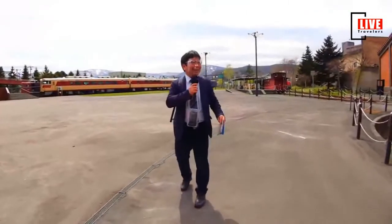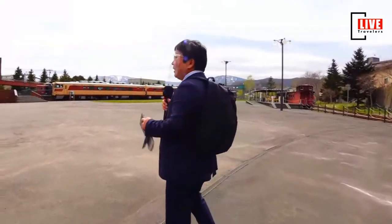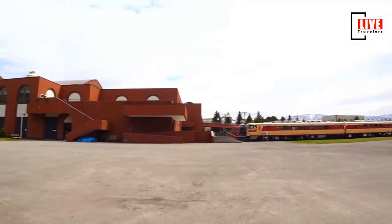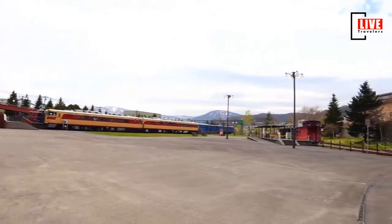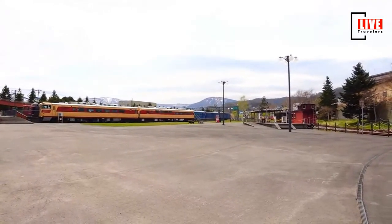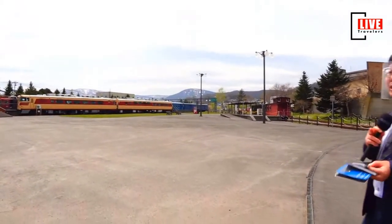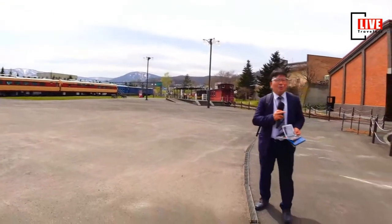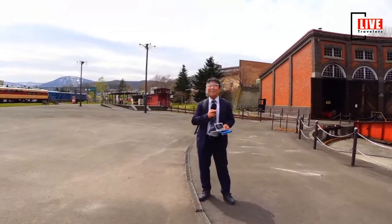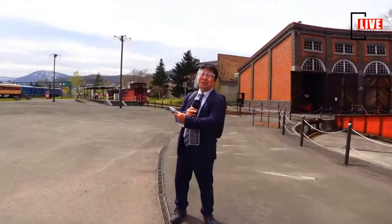So maybe this is a good place to show you around the museum. So that's the building. You can see the railway carriages over there. As I said, there are 50 of them. And you can imagine it's a challenge to keep them in good shape, and we have to work very hard to maintain the condition of these railway carriages.